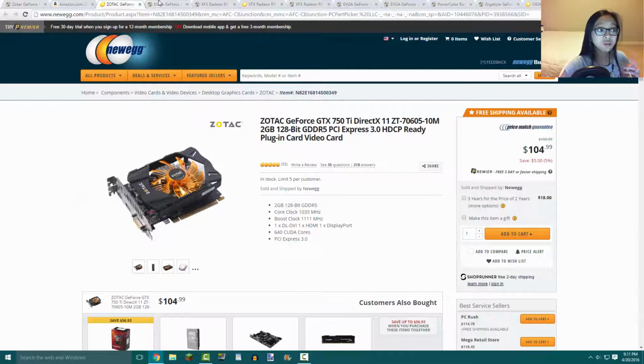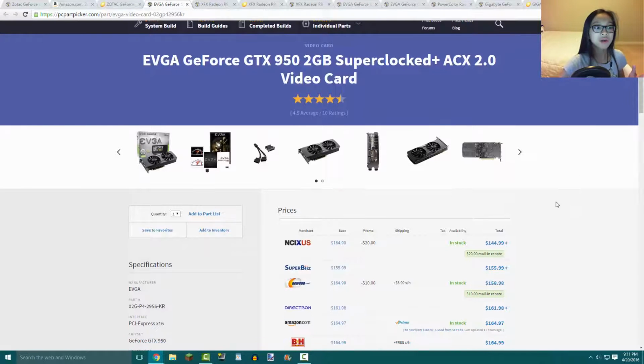So moving on to around the $150 budget cards, we have the GTX 950, and I wouldn't actually recommend this card, because you could get a way better card for about $15 extra. I just put it in here because it's better than the 750 Ti. Well, not a lot better, but it will perform better. You can get this for around $144.99 on NCIX US. It's a bit of an upgrade from the 750 Ti, and it also has a semi backplate, which is always nice.